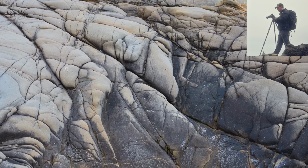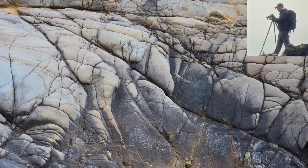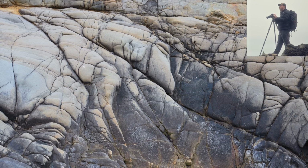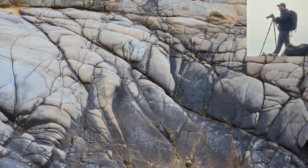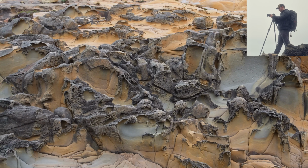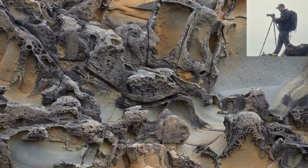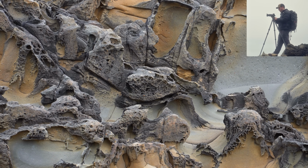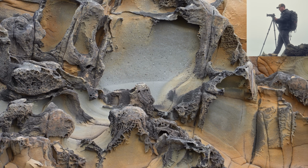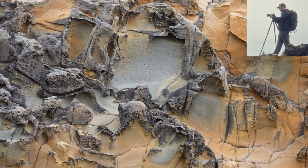Look at that, where the darker rock meets the brighter rock. That could make for a cool shot, I think. But what really caught my eye about this perspective is up here. If we zoom in on some of these patterns, there is a lot we can do here. And these patterns go on for a while, so it's all about just finding the right patch to focus on.